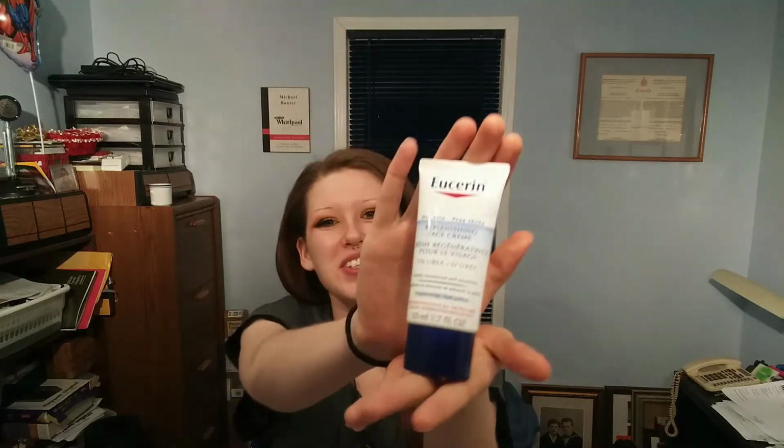So, going to start out. I need some primer. For primer, I use Eucerin. So I use a face cream. Eucerin is supposed to be for people with really dry skin. It's a replenishing face cream. I find that it has a pretty good 2-in-1 kind of effect. It works really well as both moisturizer, and I find it lays a really strong base for foundation.